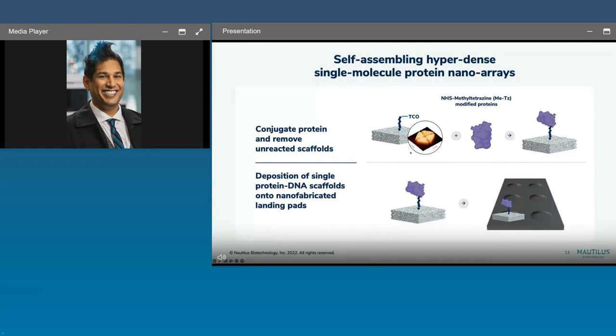But this nanoparticle is very unique. Unlike traditional nanoparticles of this size that may have hundreds of thousands of conjugation sites, this particular nanoparticle has exactly one. And what's shown here is the general workflow where we would start with our nanoparticle scaffolds, shown here in an AFM image, conjugate them to a protein, and each scaffold can hold exactly one protein. We then deposit these scaffolds onto our nanofabricated array, and each landing pad can hold exactly one scaffold. So because we have one scaffold per landing pad, one protein per scaffold, mixing them together auto-assembles a hyperdense single molecule protein array.